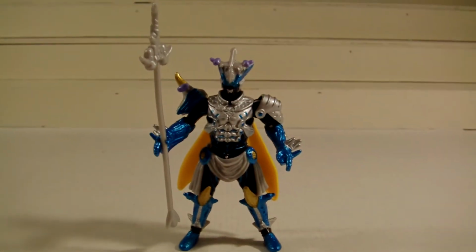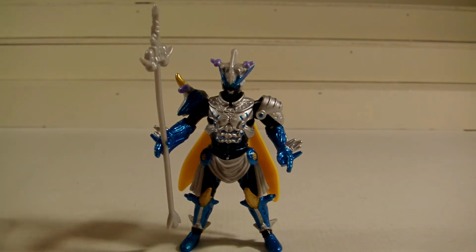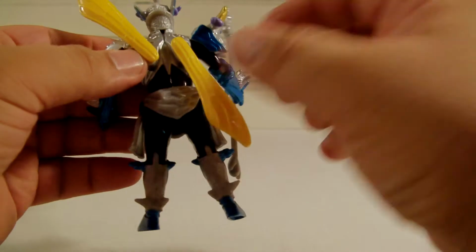Okay, and we are back. And he is awesome. I know I keep saying that, but they really are. It's funny, maybe it's just one of those things when you're waiting for something so long and you finally find it, it's just more awesome. But no, he really is. I mean, he has so much detail. Look at him. This guy is awesome.